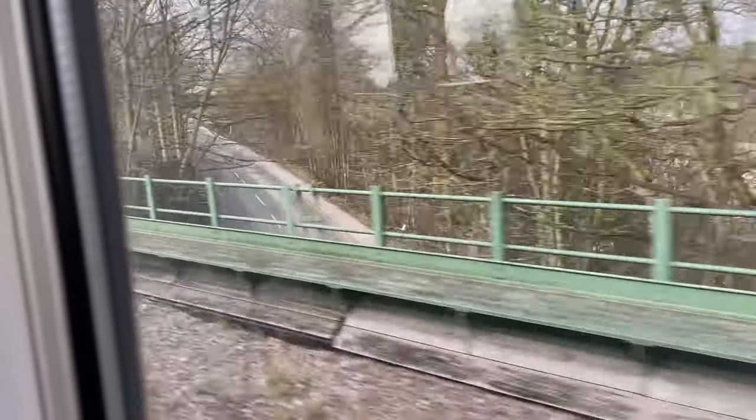Oxspring Tunnel gives way to Oxspring Viaduct now. You'll see that very shortly. Former double track line, of course, is this. This is the viaduct. We will shortly be arriving at Penistone.